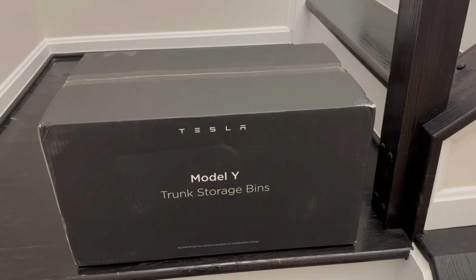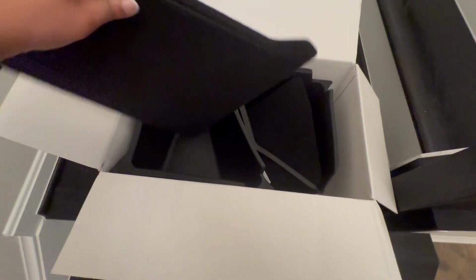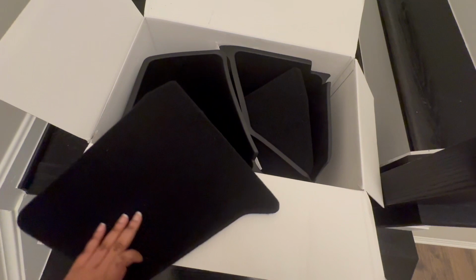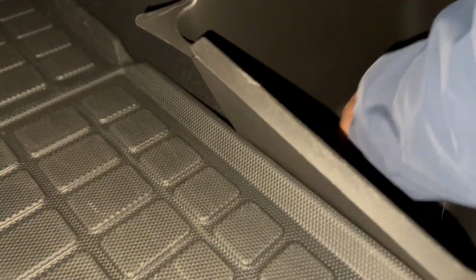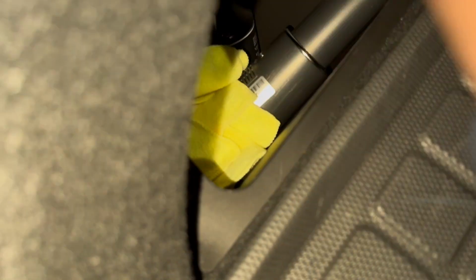A couple months later, I ended up ordering organizers for the back trunk because there's this weird triangle gap space at the end of the trunk. So I got organizers for that, which came with a cover so I could utilize that space and put cleaning supplies or anything else within that weird little compartment area.